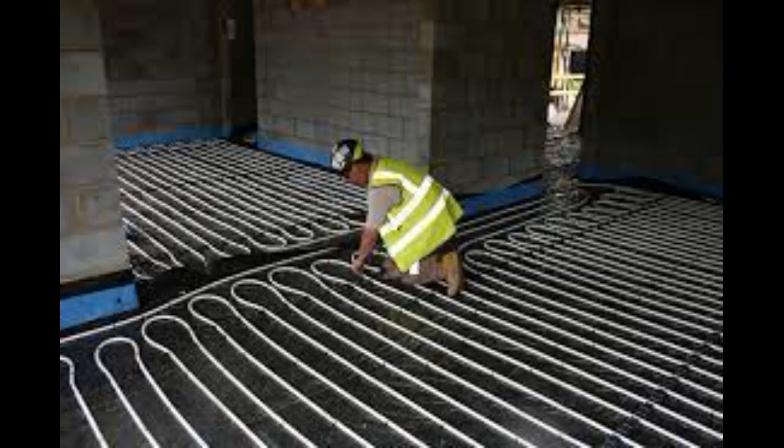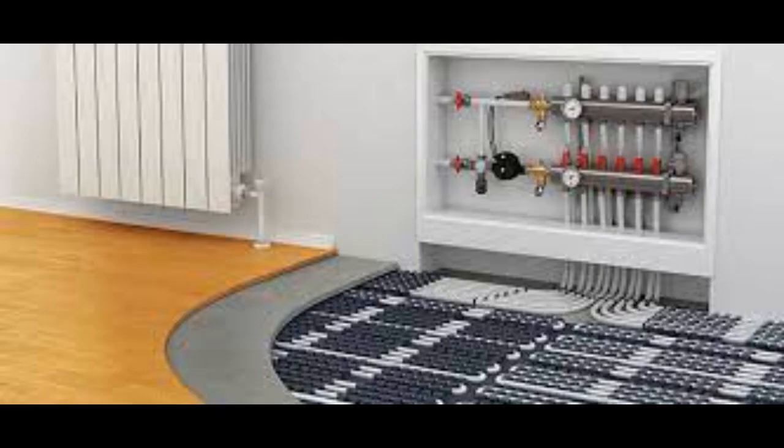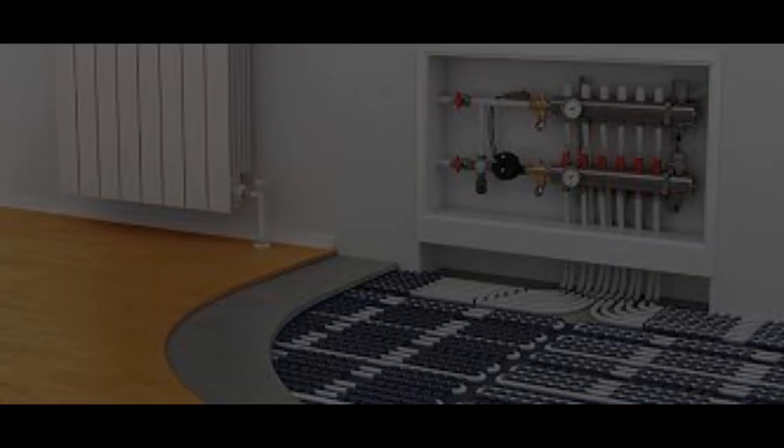Investing in wet underfloor heating has many benefits, the most important of which is that it is very cost-effective. This type of heating system can be a great help to your budget. It will save you money and still keep your room warm and comfortable.